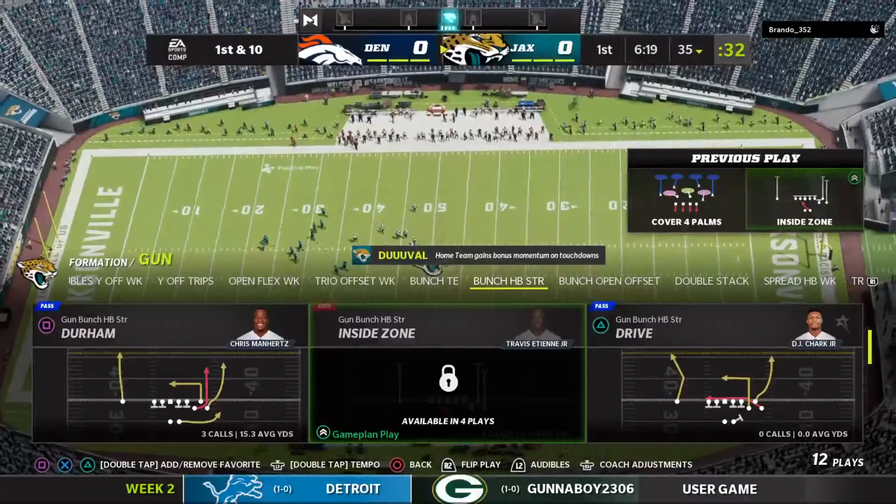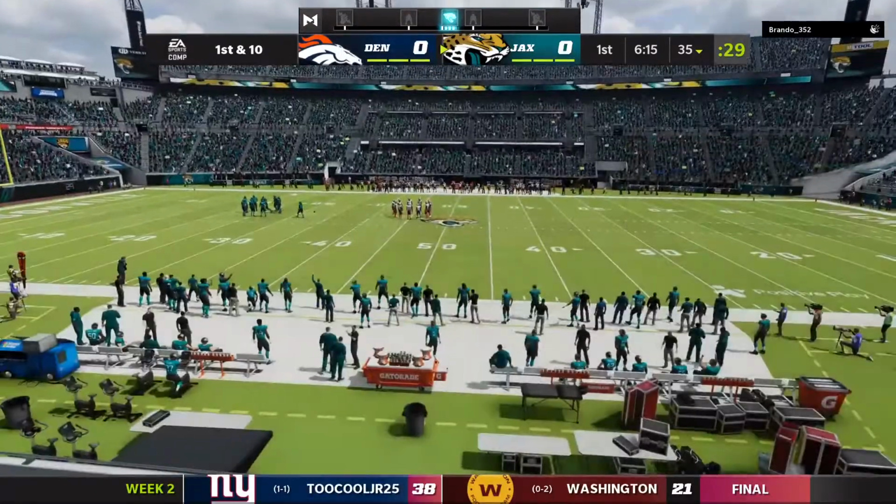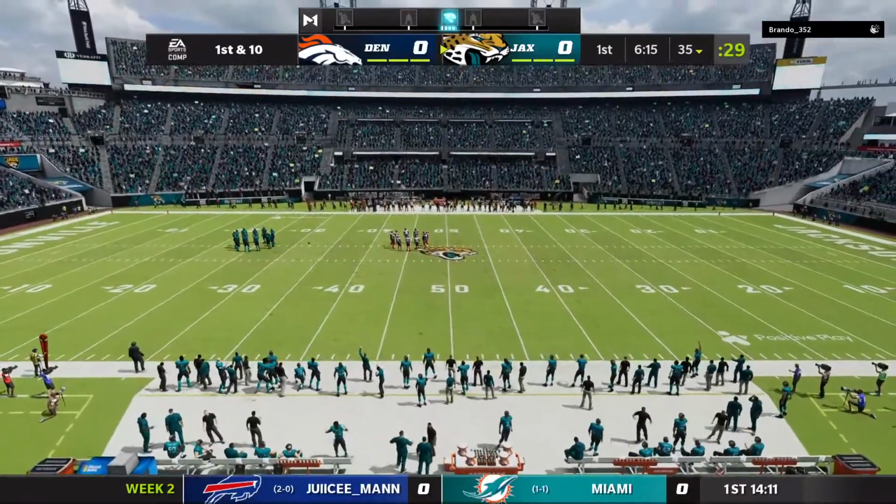Second and 1 is often an invitation to take the big shot downfield. But I bet the offensive linemen said, are you kidding? We just get on our backs and let's go get the first down. They love being physical.